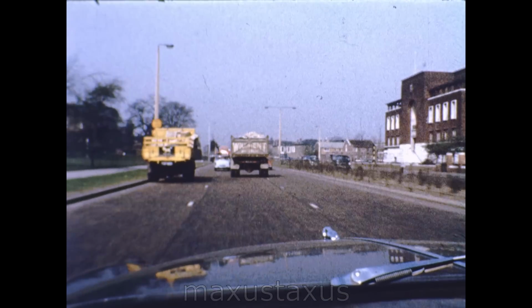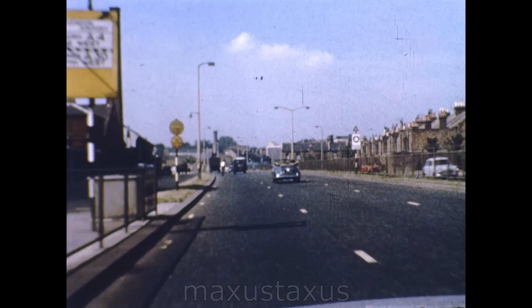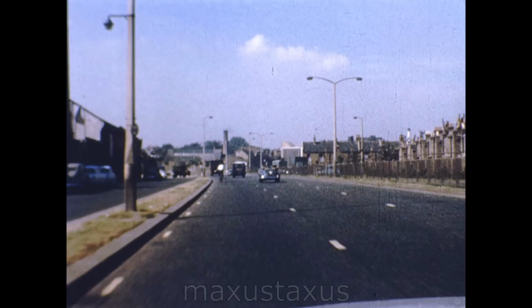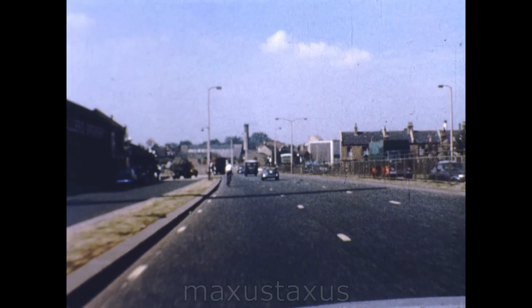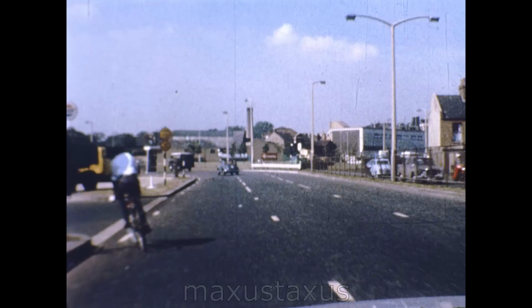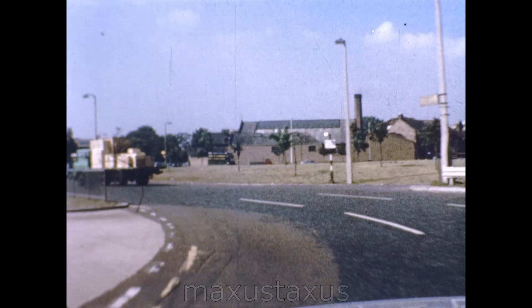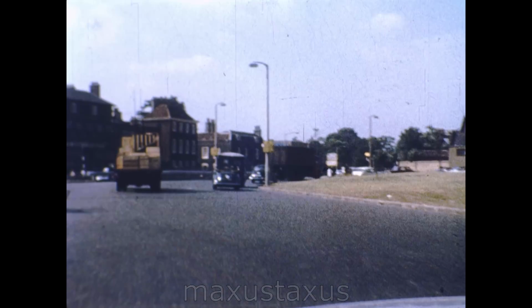Now, driving should be systematic. Do everything in an orderly sequence of events. So here I'm going to make a diversion in order to demonstrate this point. Now, we're going to turn to the right. So first, select the correct course.